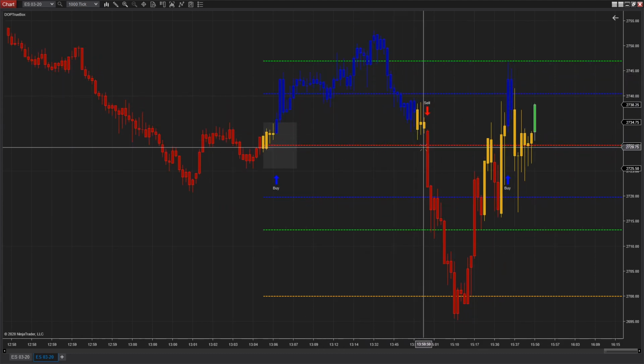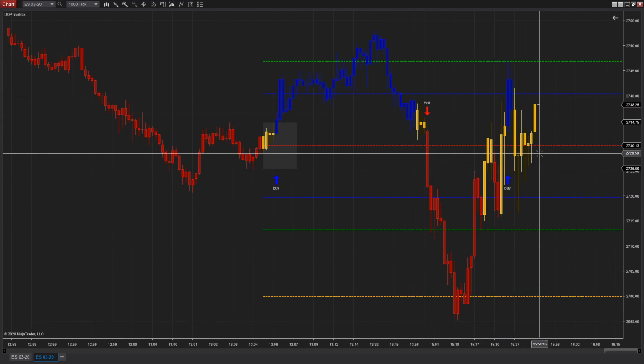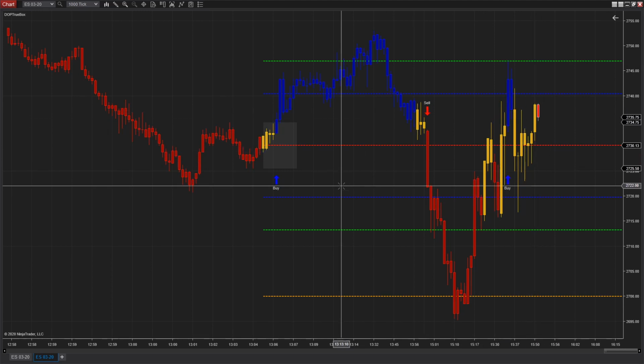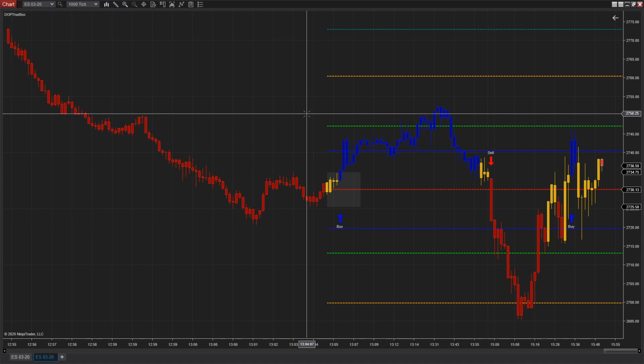And then there was your sell signal and then a buy signal. And then that's actually an active buy signal right now. And we're in the Globex session. A huge day on the box. One contract pulls out $8,000, $9,000, $10,000 on those trades.